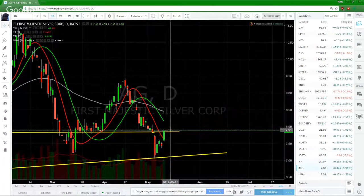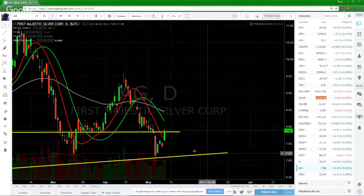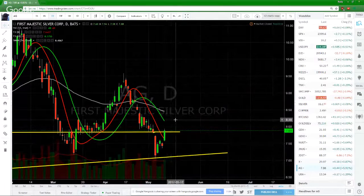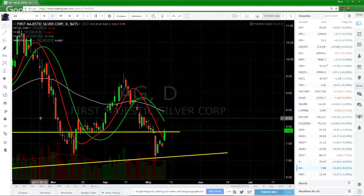Otherwise, if it wants to keep going, watch the resistance on the way up. The previous highs coming in, previous lows coming in. That 13 is a nice little sweet spot, about 8.25, call it 8.